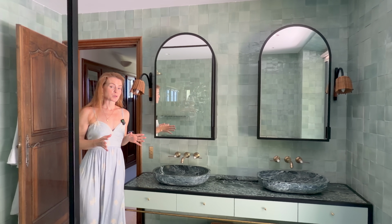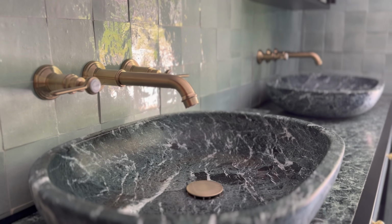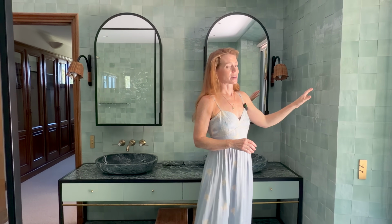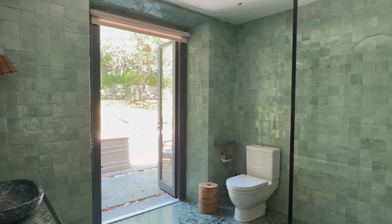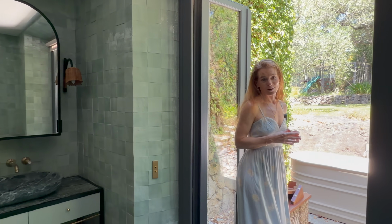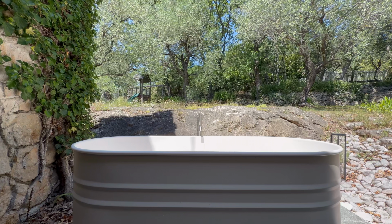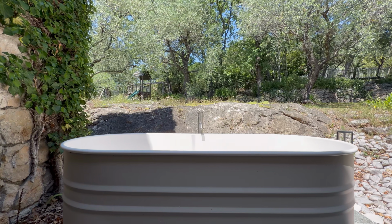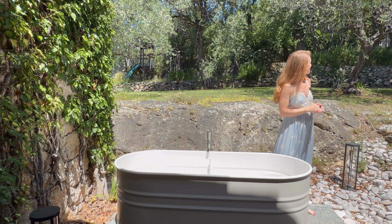The bathrooms, which have been recently redone, have lovely marble fittings and these handmade Moroccan tiles, which give such beautiful character and colour as well. And then this main bathroom has an outdoor bath, my dream. Gorgeous bathtub where you have views of the olive trees, the garden, and again, all you hear is birds.